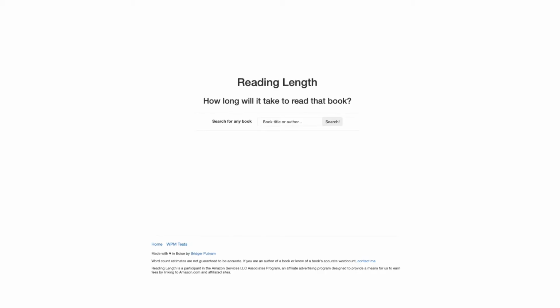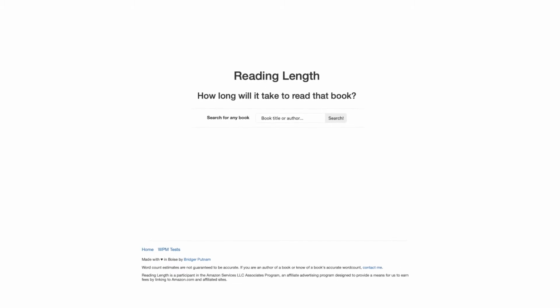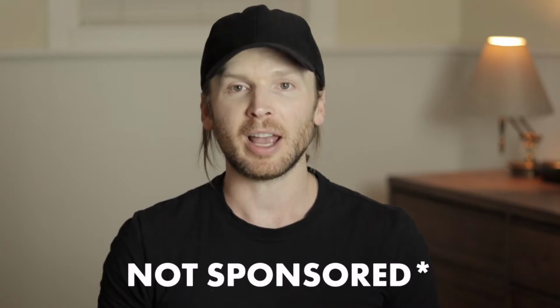A lot of times with a book, you can look up reading times. There's a site, readinglength.com, where you can actually type in a book title and find out how long it takes to read the book based on how many words per minute you read. And if a book is going to take you 8 hours to read, if you're in it for a half hour or an hour, and if it's like a bad dinner date, you just stop going.